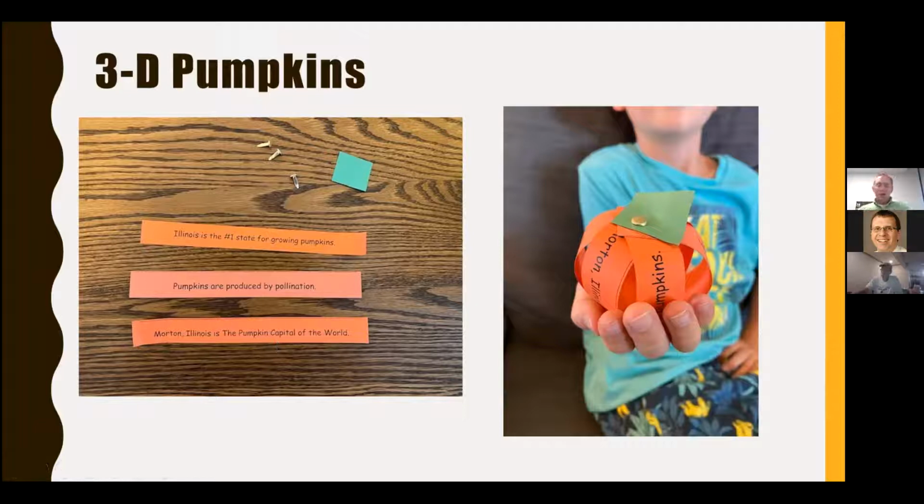And so again, you just need these pieces of paper and a hole punch and these little brad fasteners. You can poke a hole in each end of the paper and then fold them around and create this little 3D pumpkin, and you've got your little green square of paper for the leaf at the top. That would work just fine for younger kids.